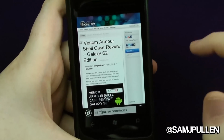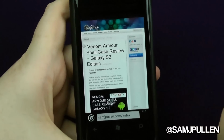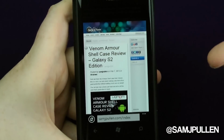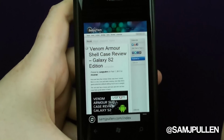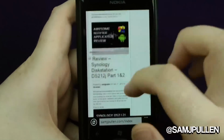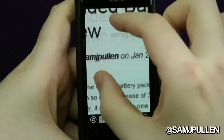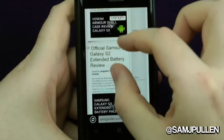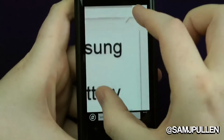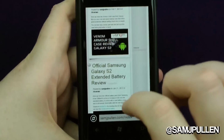In many people's eyes, Flash is dying for mobile platforms, and I agree. It's nice to have it, but it's not necessary. You don't need it. It's not a necessity anymore, personally. So obviously this is my website, and as you can see, look how fast and fluid it is. And again, with pinch to zoom, you can just see that personally a 31,000 on a benchmarking score is not so bad next to some of the other ones out there.